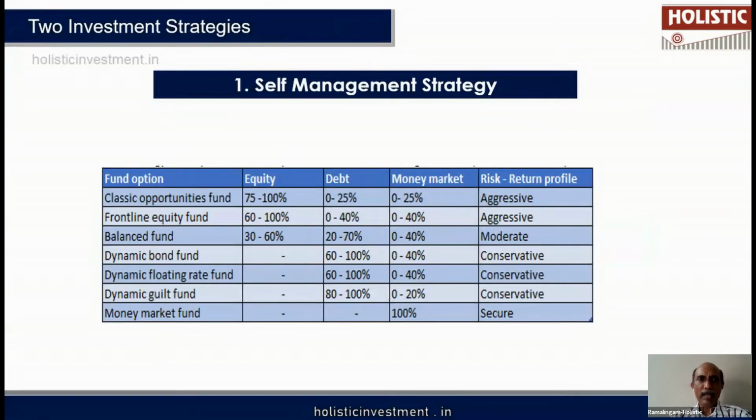This particular Wealth Optima plan comes with two major investment strategies. One is a self-managed investment strategy. If you are an investor who knows how to manage your money in equity funds and fixed income fund options, then this particular strategy is for you. That is a self-management strategy. You yourself can decide how much to invest in 100% equity funds, how much to invest in balanced funds, how much to invest in 100% money market, fixed income security based funds, and when to move from one fund to another based on the market outlook, based on your risk appetite, based on whether you will withdraw these investments in the short term or long term. Based on that, you will manage this on your own.